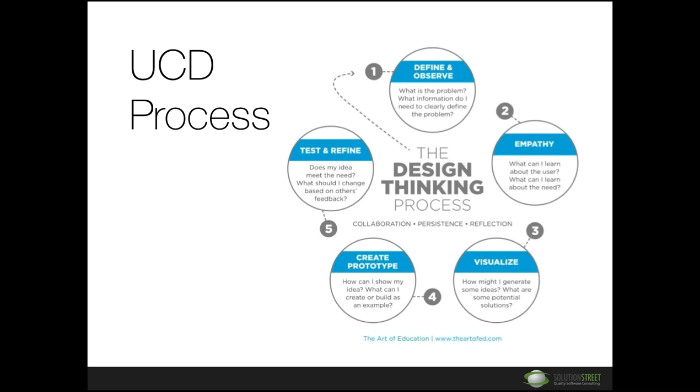And there's testing and refining. You test without committing any code. You're already testing your design.